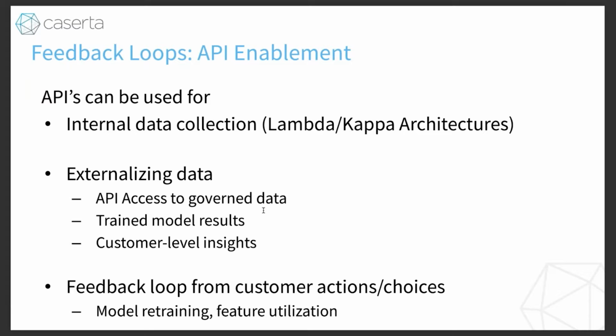So there's a lot of different ways APIs can be used in your ecosystem. They can be used for internal data collection. So we've seen some architectures. I won't go into detail on these right now, but Lambda and Kappa architectures have both been used to supply often real-time data streams, which is very useful if we're integrating machine learning models or real-time predictive analytics on behalf of our users and taking into account the latest information.